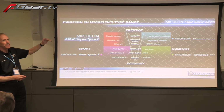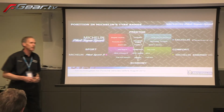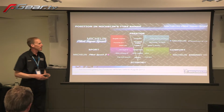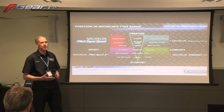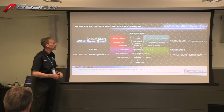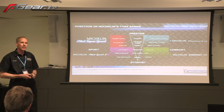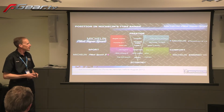If you move up the scale in terms of speed and performance, on the sports side we've got the new Pilot Super Sport, that's the tyre we're talking about today. On the comfort side, for things like the big Audis, big Mercedes, BMWs, and some of the larger fleet cars, even up to the Rolls-Royce, we've got the Primacy HP. So the Primacy HP is the high performance tyre, but for comfort vehicles. The very high performance tyre for sports vehicles is the new Pilot Super Sport. That's fitted to cars like BMW M3, Porsche 911, Bugatti Veyron, and cars you've seen outside, Lamborghinis, Audi R8s, those sort of vehicles.